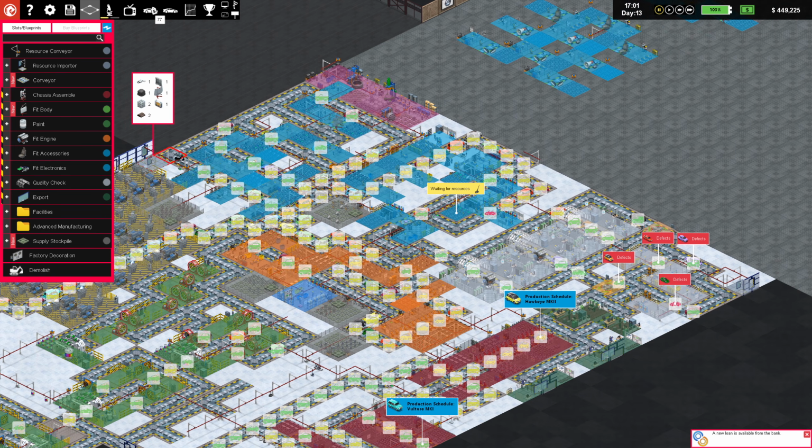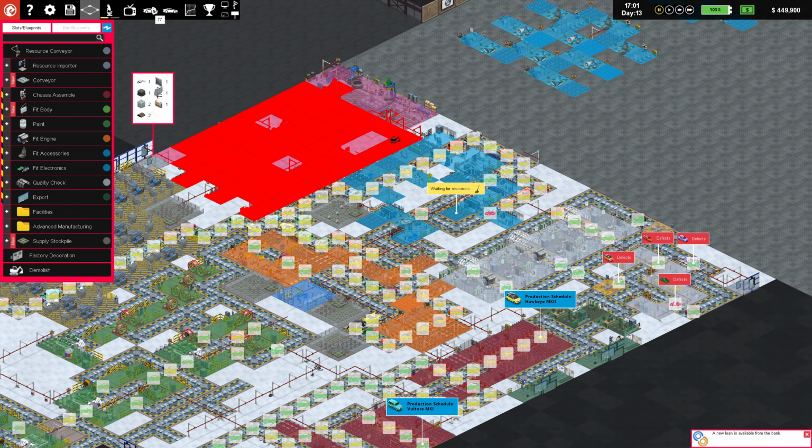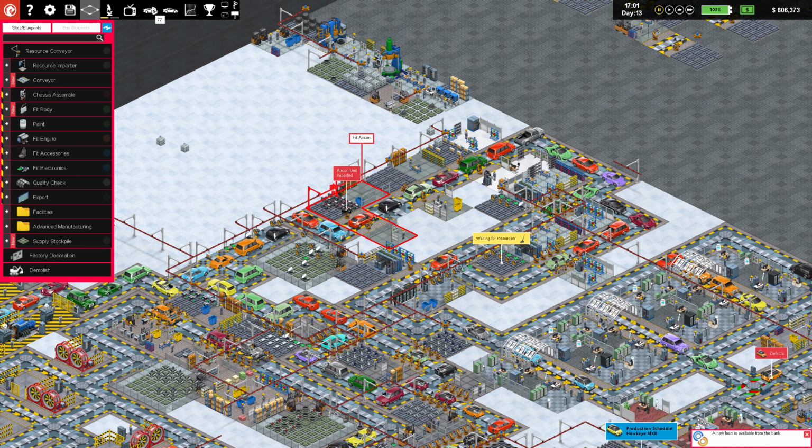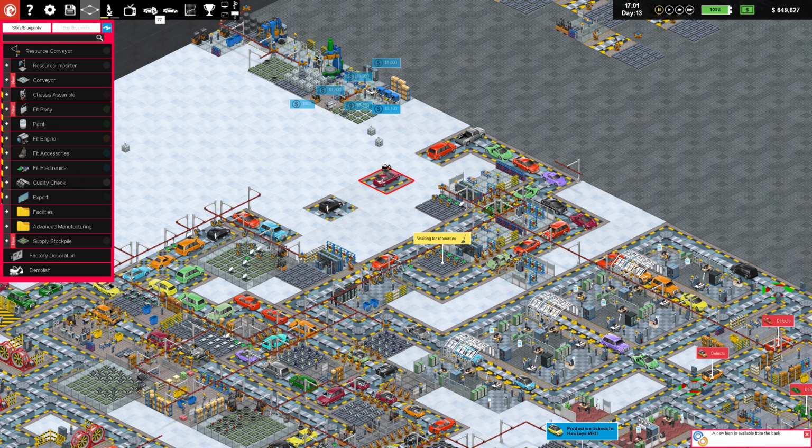Let's try and demolish some of this stuff. I'm just gonna straight up get rid of it right now, and that's what I want to get rid of. Yep. How much is that going to make us? It makes us about 200 grand. I mean, that's pretty abysmal, to be honest. And then we'll get rid of that there. Get rid of that there. Get rid of that there.